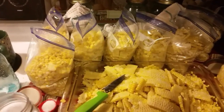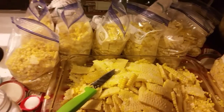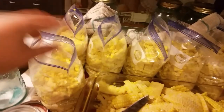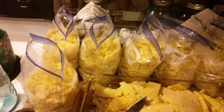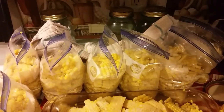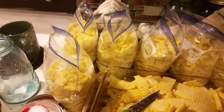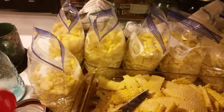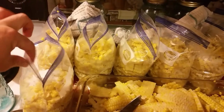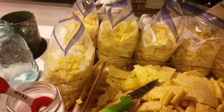All this mess, there is organization. What I like to do with my off the cob corn is put it in my quart baggies, and I fill it up pretty full. And then what I do, and this is the brine that my grandma used, my great-grandma used, great-great-grandma, everyone. So you have a teaspoon of sugar in there, a teaspoon of salt in there, and then all you do is fill it up just with water, and I'll get ready and show you what that looks like.